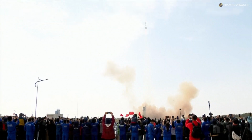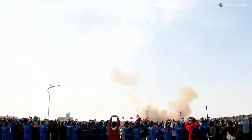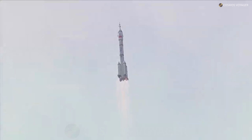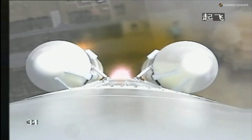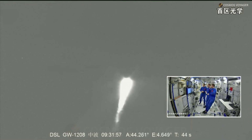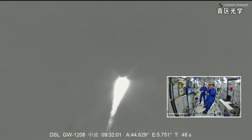Pitch over means that it has already changed its direction from vertical to a certain angle eastwards, right? We can also see that from afar. Radar tracking is normal, telemetry signal is normal. Shenzhou-16. So this is a video from the camera mounted on the core stage, and this is an infrared image.